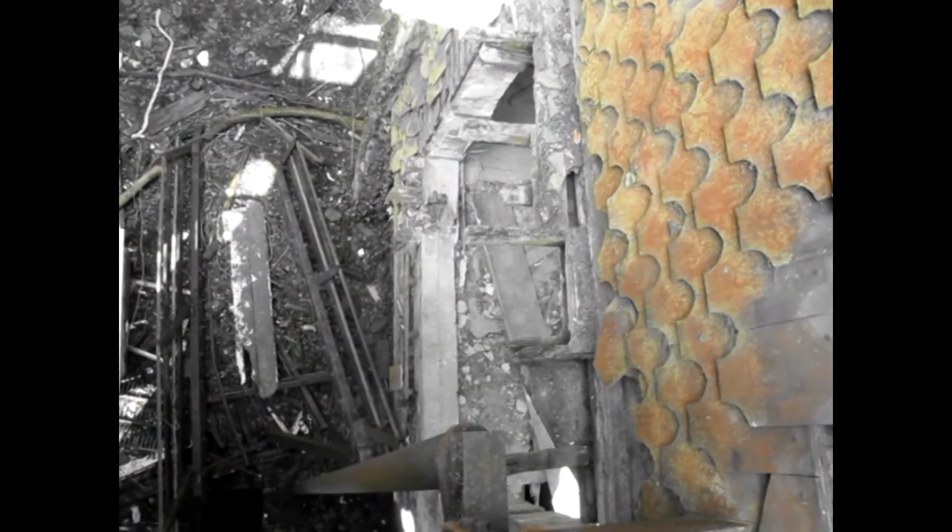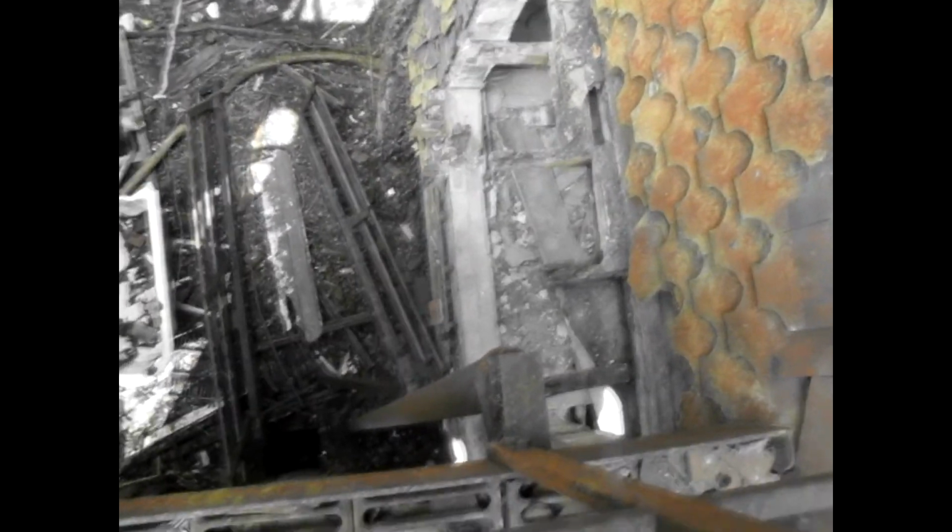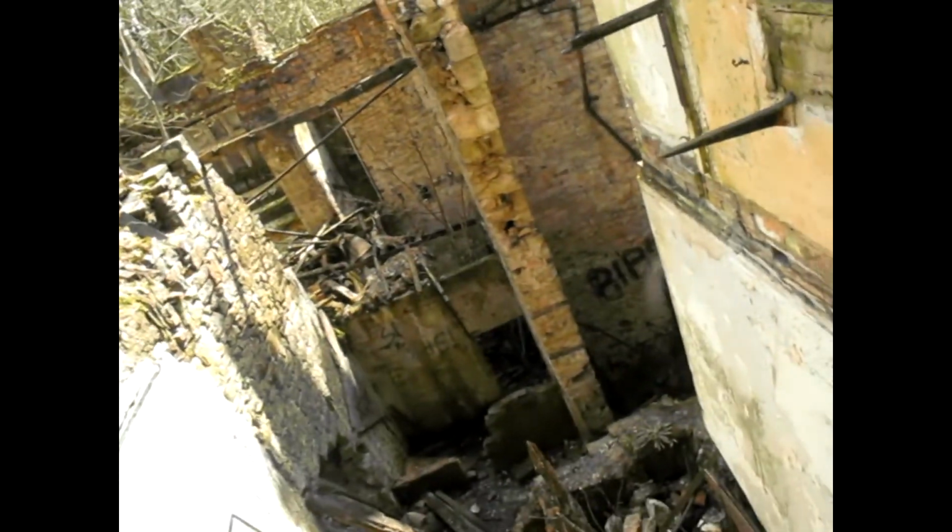Hold on. There's a little window up here, which is the main reason I came up here. Have a look in there. Don't chuck shit, bro. Look at that. Sorry, I can't really get a good view, but I'm not really gonna risk my life to climb through a window, which is probably about, how many foot is three stories? 20-30 foot drop onto some rusty stairs. Yeah. We're going to have a look at some more warehouses and stuff now, so I'll see you guys in a minute.